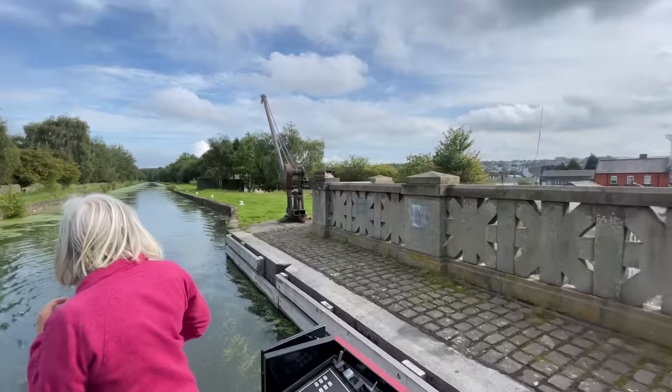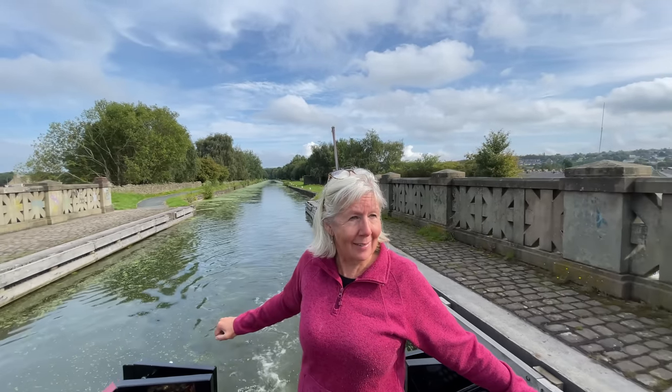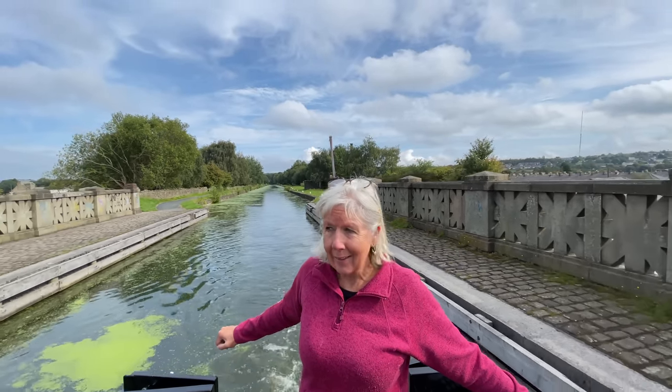What do you think, Fran? It's really good. It's interesting, lovely. Isn't it? It's so interesting to see the view over Burnley from up here, and it's actually quite pretty. I quite like it.